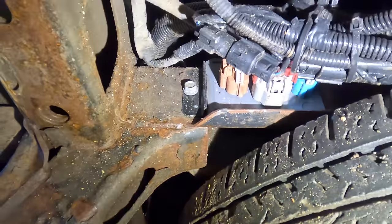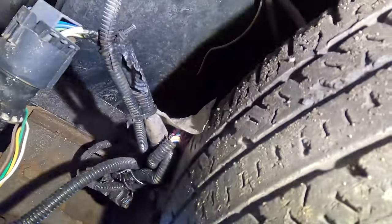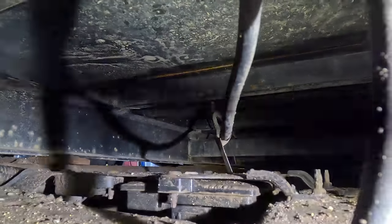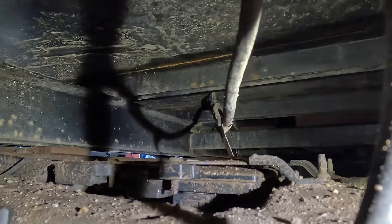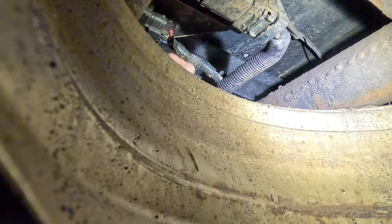That's the main body harness that goes to the lighting and trailer plug, etc. And right up in there, that's the trailer brake control module above the spare tire. And, oh wait, I can see it from here. Right up there, I can see wires, I can see copper sticking out of the insulation right there. So we got broken wires there.